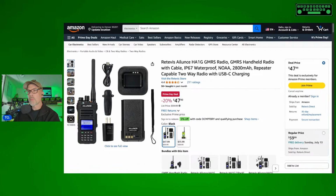So, yeah, I use GMRS radios when I back the trailer in at the RV park. So, kind of like once a week I'm on GMRS. And I do that because there's no way my wife is getting a ham radio license. So that's kind of the way that works.